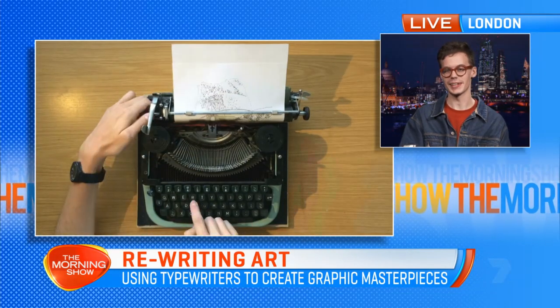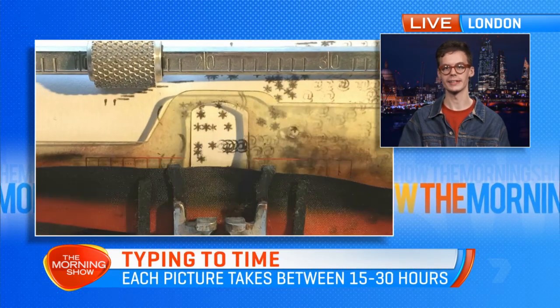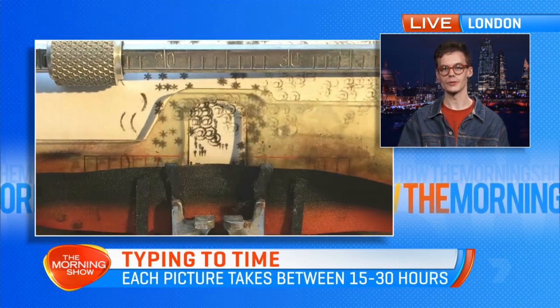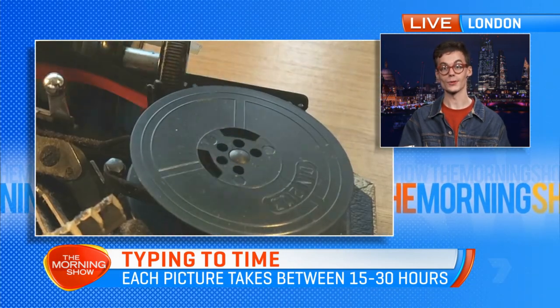OK, here's the thing. Which key gets used the most? Oh, probably the @ symbol. Basically, if I'm doing shading, I use the @ symbol a lot because it has quite a large surface area. If I'm doing shading, I'll type a line and then type over it over and over again, so I build up the layers to get the shadows in the drawing.